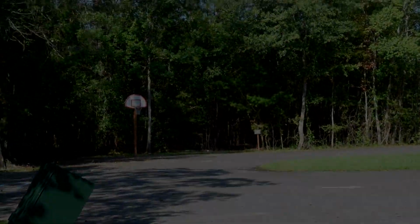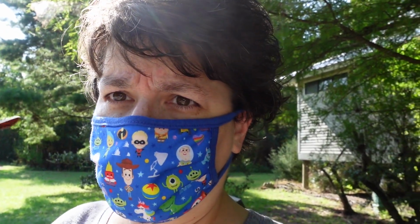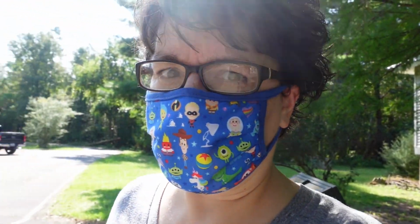So that's this section. We're going to go in and check out the nature center. Mask required. Let's see if I can do this without my glasses fogging up.